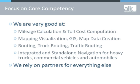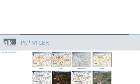And then we rely on partners for everything else. So we don't develop or sell hardware. We don't sell back-office TMS systems or do ERP or fuel optimization. For those products, we work with our partners in the industry to provide our customers a complete solution.